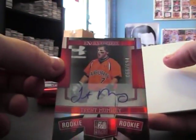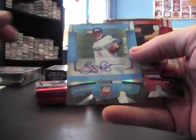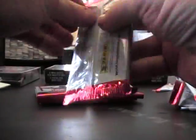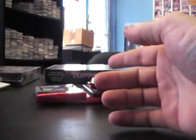Trent Mummy, $6.94. There we go. Logan Balcom, $7.90. He's a dude with the man breast, I guess. I don't know. $7.90. Drew Pomerantz insert.